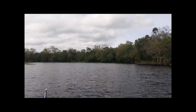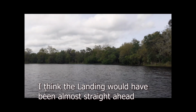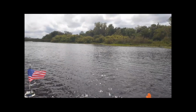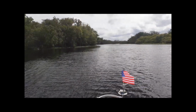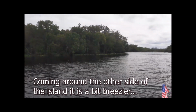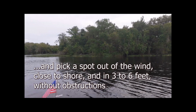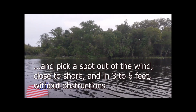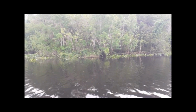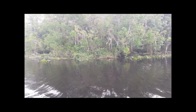You can see what else there is behind here. Just go a little ways. Over there. Over 4.5. 4. Okay, 4 feet. Level bottom. Who knows what's near shore? Okay. Get a little closer.